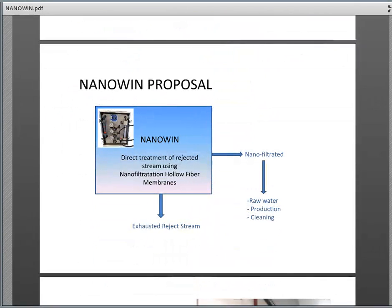Our project aims to treat the flow of rejection using a newly developed hollow fiber nanofiltration membrane. Our demonstration prototype will be designed, built, installed and tested to treat a stream of rejected water in one of the reverse osmosis systems in the facilities of La Zaragozana. Along a period of 4 or 5 months, several tests will be done in different conditions in order to get results that allow us to estimate efficiency, fouling, maintenance costs, etc.